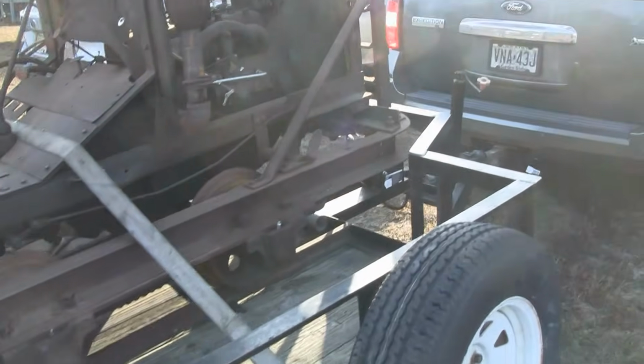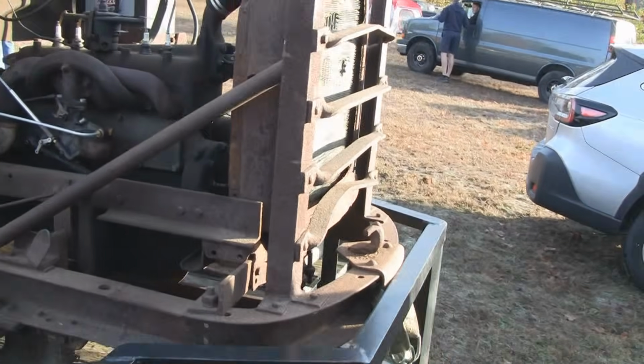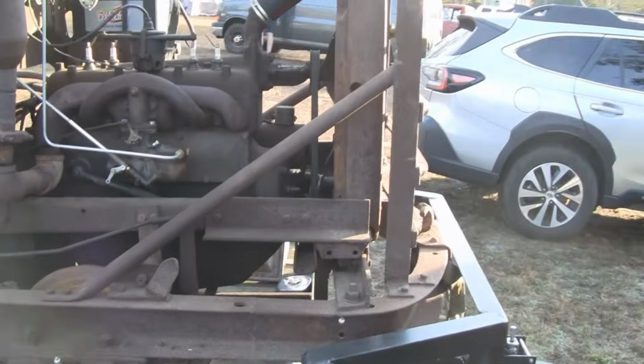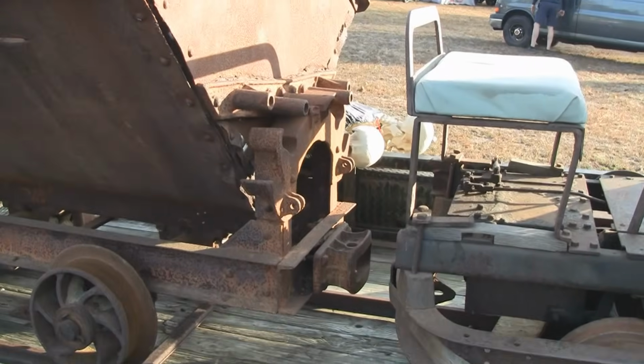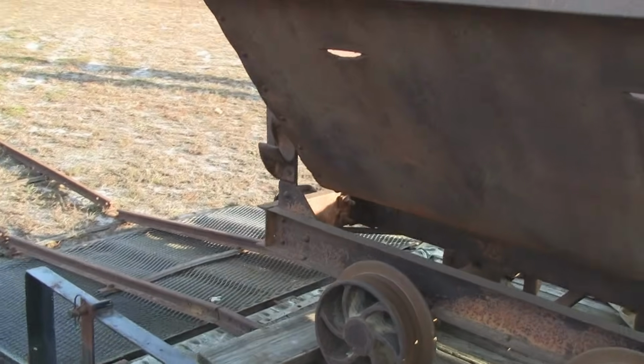Here's, it's like an old Model A. '27, '29, '29 I think. '27 I think is a Model T. But anyway, I'm gonna see if I can catch him rolling this thing off. It's pretty cool.